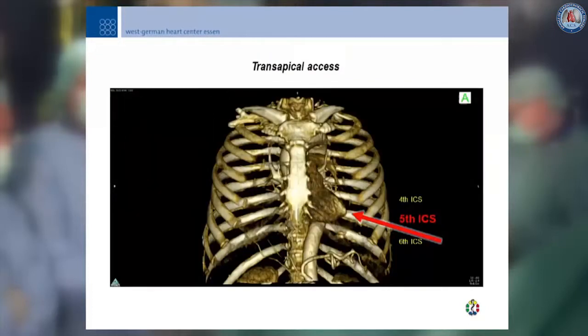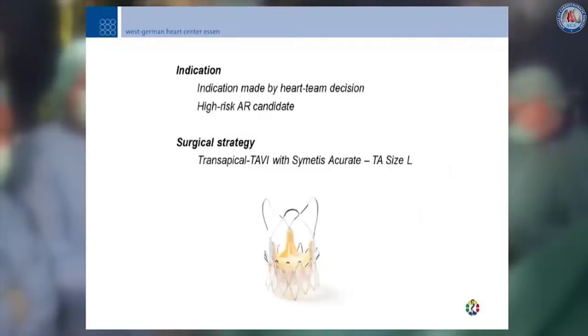So we are going to perform the transapical access through the fifth intercostal space. The indication for this operation was made by our heart team, and he's a very high-risk candidate. Our surgical strategy will be a transapical TAVI with a Symetis Accurate size L.